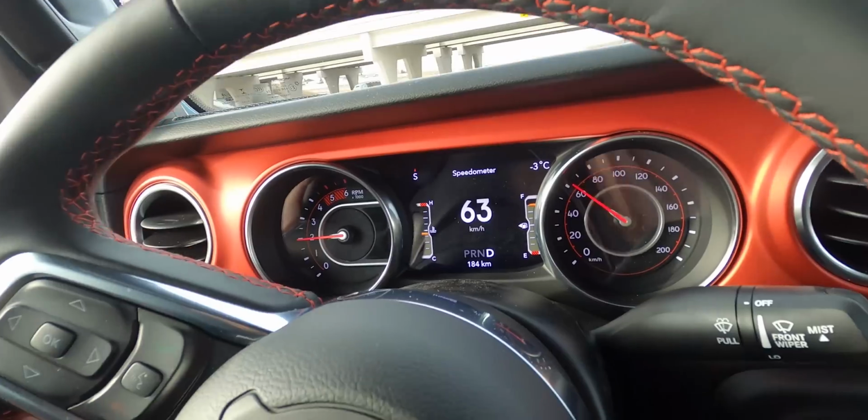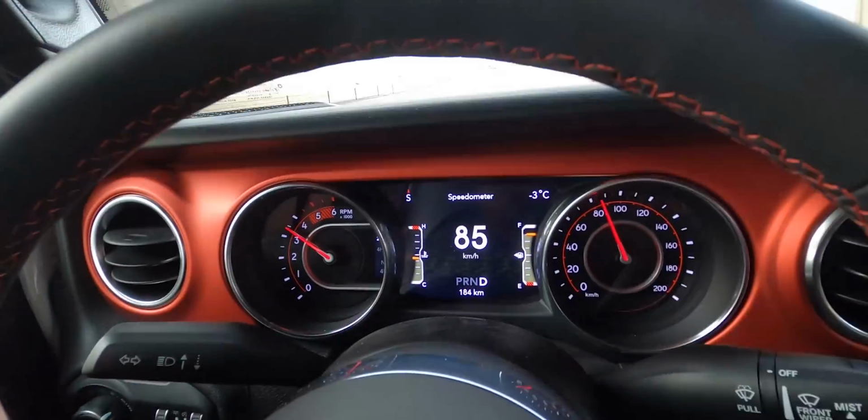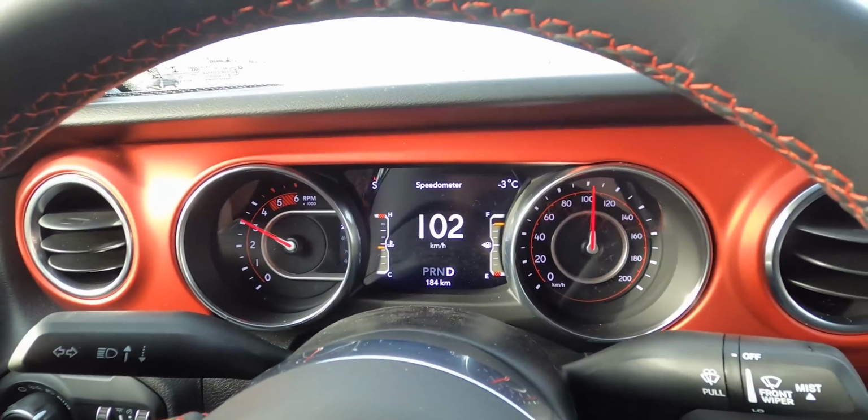So just right off the bat, my initial thoughts is it is torquey. I didn't even realize, and I was up to 100 kilometers an hour on that on-ramp before I even knew it. I'm just gonna navigate my way onto the main highway here in a second, and we'll just see how it does accelerating up to full highway speeds. Woohoo! So there is the 3-liter EcoDiesel, guys.